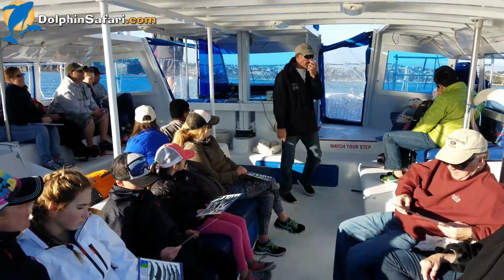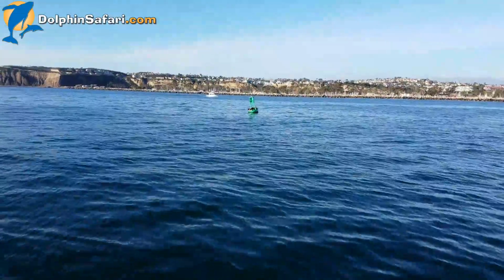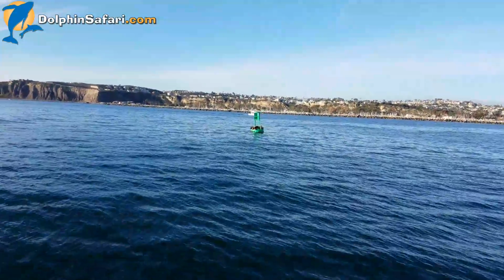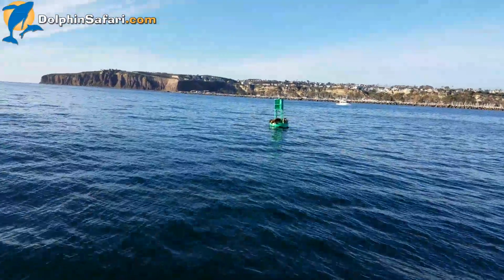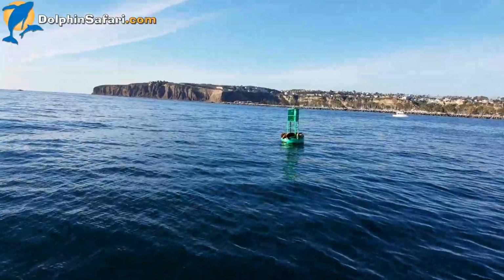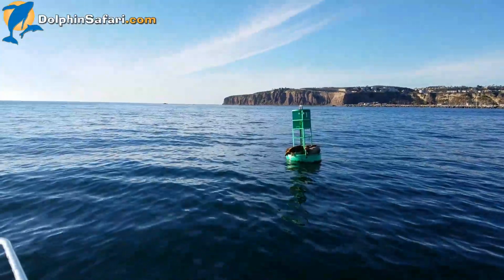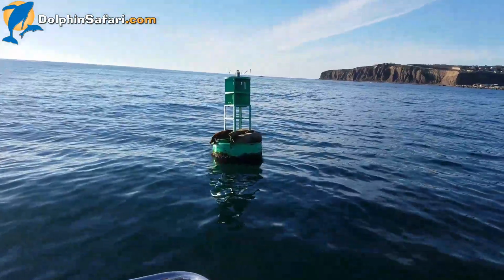type of baleen whale, the gray whale. We are coming up on some California sea lions. Gonna make their home on this green buoy. We know they're California sea lions. Look at, there's right there in Dana Point. We know they're California sea lions because we're in California and we can see them lying on a buoy.